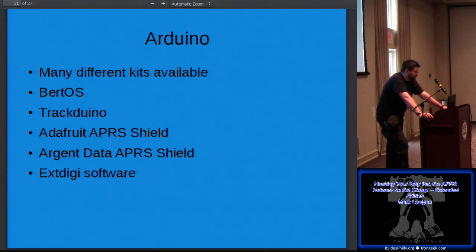For Arduino, which I mentioned before, there's a BirdOS, I guess it's called, project that is implementing APRS for the Arduino, and then there's several different shields that you can get, like the Trackduino. Adafruit makes their own APRS shield, as does Argent Data. Argent Data does a lot of different things with packet radio generally. They have a lot of products for APRS, but they also have a lot of products for commercial land mobile radio and things like that, and some of which you can actually modify, if you like, back into ham radio. And then there's also the EXT Digi software that's a software image for the Arduino that implements an APRS tracker client.